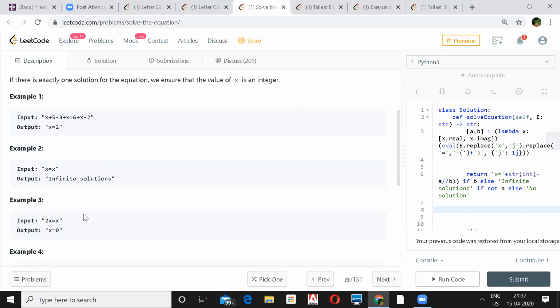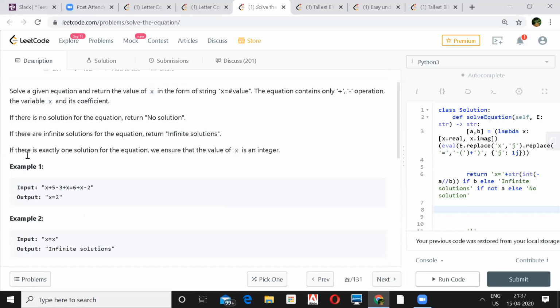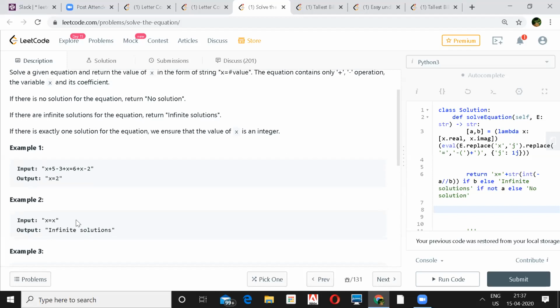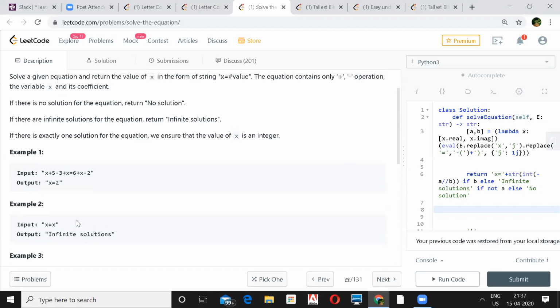So is it only one variable, like x, or could it be x, y, z, or multiple? No, the problem statement says variable x. Only one, okay. So what if we substitute x by a unique value? For this, how many values will there be? Here, infinite solutions you have. Actually, we have to find the value of that variable. So you can't substitute, right? You just have to find the value.